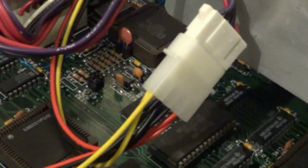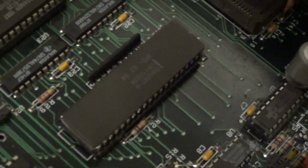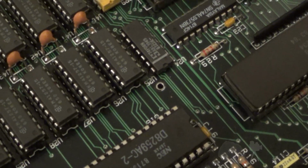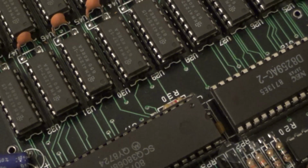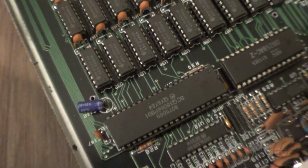I'm not sure where the processor is. I've got to be honest with you, I don't really see it. There's a Chips and Technologies chip right there, but that's not a 286. There's an 8 MHz 287 math coprocessor right there. 8259. That's a Motorola chip. I highly doubt that they would have made a 286. Tandy ROM chips.